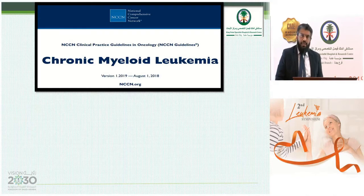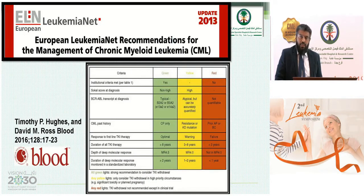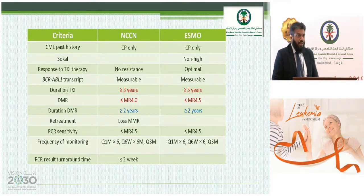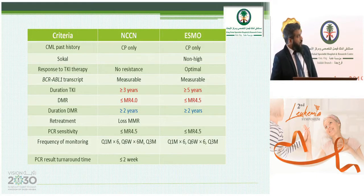We have guidelines, mainly the NCCN Guidelines, which were updated in March this year, and the ESMO Guidelines, which were updated in 2017, to guide how and when to stop TKI and how to monitor them. There were earlier suggestions from ELN and this beautiful paper by Hughes and Ross in Blood in 2016. But we'll just have a look at NCCN and ESMO and compare what we have to do to consider and stop TKI.